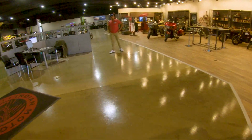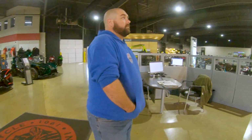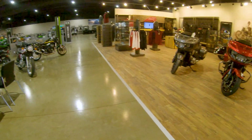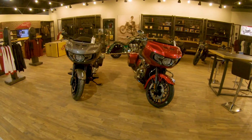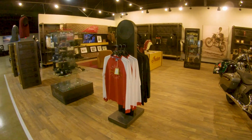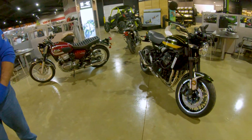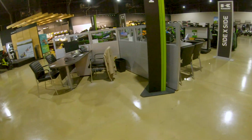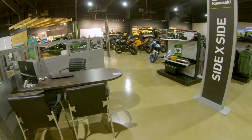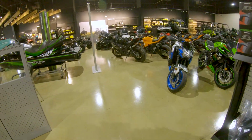Nice place. This is only Slingshot for a few months now. Yeah, you said they just moved again recently. Yeah. Wow. Nice place. Nice Indian setup over here. I like it. Very clean. They don't have that many bikes on their showroom floor, but they're just kind of spread out, I guess. Well, I talked to Jonathan, and he said it's hard for them to get stock right now. I'll bet. Because of all this COVID. Yeah, okay. That makes sense.